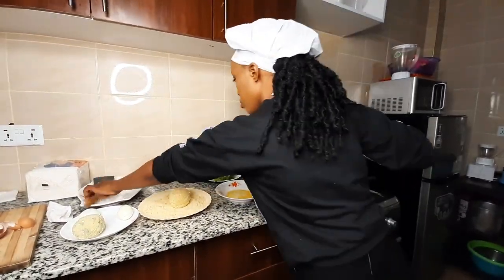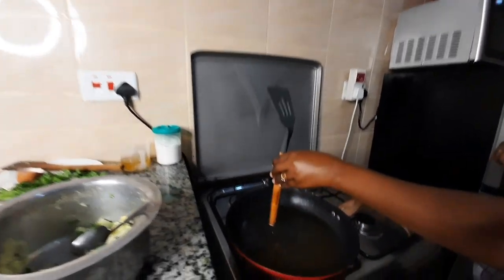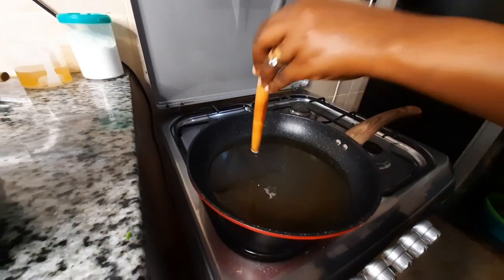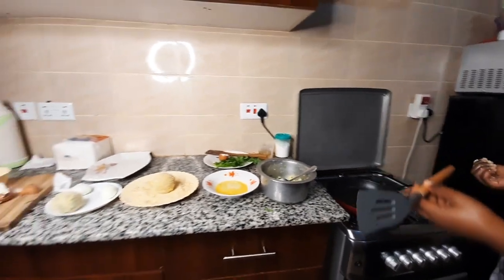Now I think our oil is ready. Or not yet. Yeah, I think it's ready. So when I put this in and it boils, yeah, that's how you check whether your cooking oil is ready. Don't touch it with a finger.